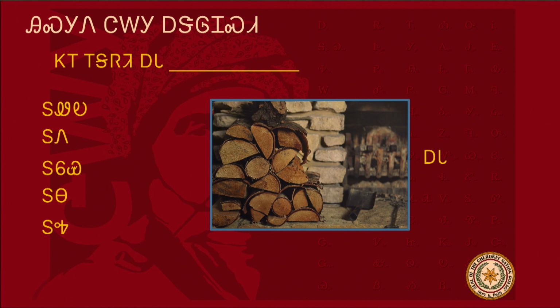It's literally like a pile, okay? It's like they're piling it up, because that's what you do when you rick wood. You pile it, you stack it on top of each other, right? So 3 ricks of wood. So he has 3 ricks of wood.